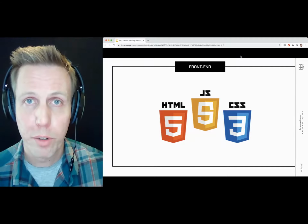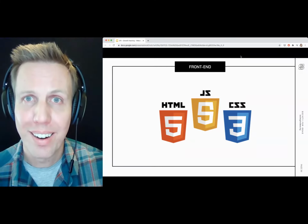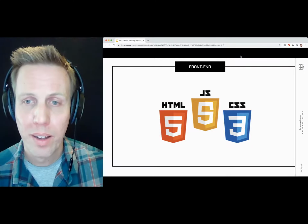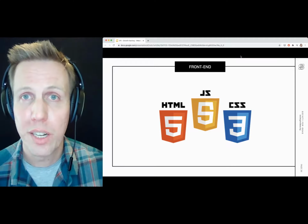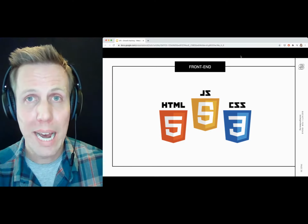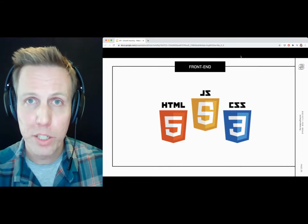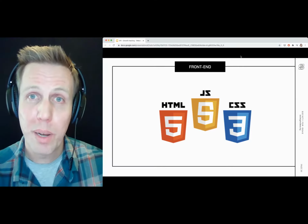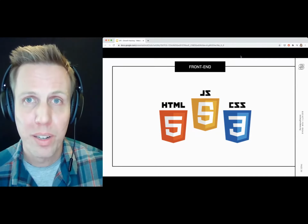HTML is the structure of your page. I like to think of it as the framing on a construction house. So as you're building the house, you have the framing up. Then CSS comes in and applies the design. It applies the finishing touches, the carpet, the paint color, things like that. Then JavaScript is the action of the site. So it may be the way that a certain button interacts, or the way that a page scrolls, or something sticks to the top of your browser window. So HTML is the structure, CSS is the design, and JavaScript is the action.